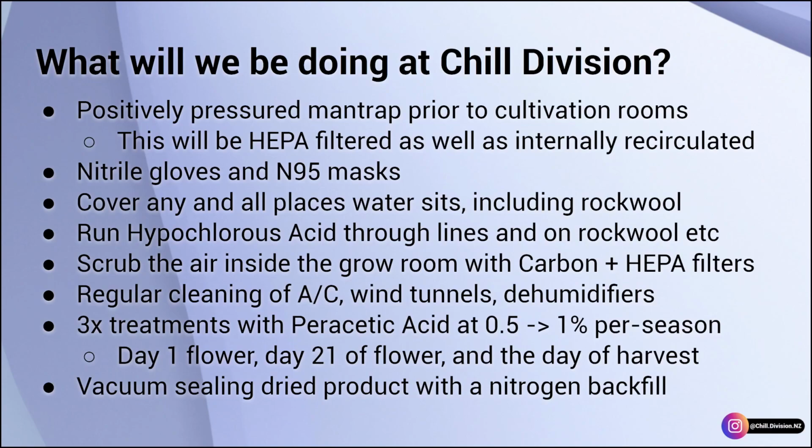We will be covering any and all places that water sits, like reservoirs, rock wool, that sort of thing. And we'll run hypochlorous acid through the lines and onto the rock wool. We'll be doing internal scrubbing of the air in the grow room itself as well, with both carbon filters and HEPA filters, because, again, that's going to get rid of the smell and any other bacteria that happens to be flying through the air. We'll do regular cleaning of the ACs, the wind tunnels, the dehumidifiers, the humidifiers, the fans on the wall, and by regular, we're probably thinking 3 times the growth cycle at the moment, so that's monthly, basically.